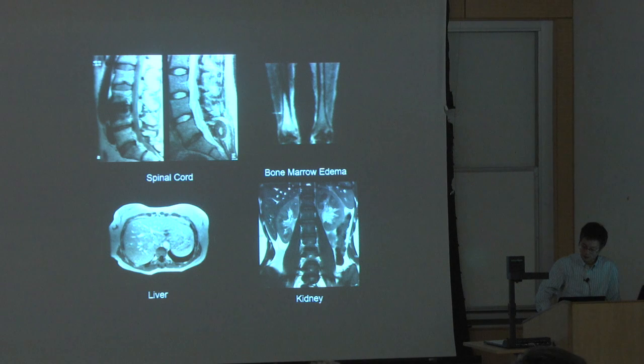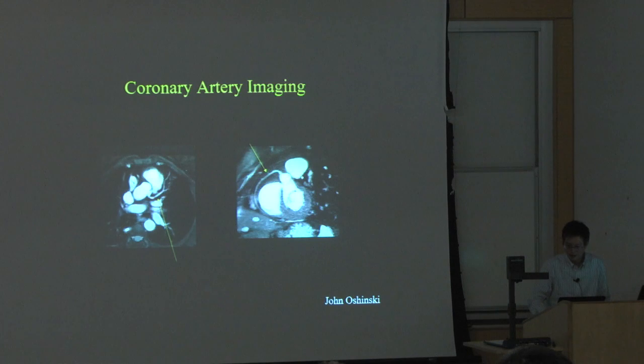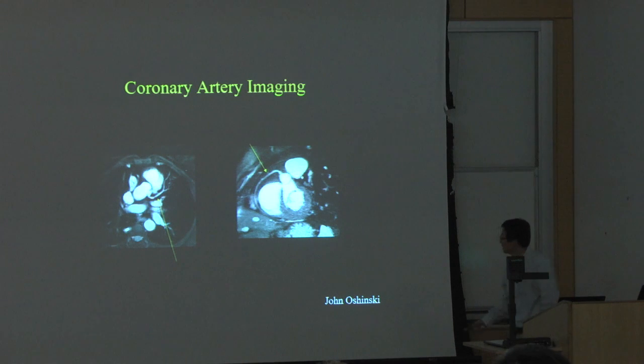But for the rest of the time, I want to talk about beyond that structural imaging. I said you can do cardiovascular imaging. You can do brain function. And also, you can look at some biochemistry, and you can look at molecular information. One last question. What's the typical resolution? What's the smallest structure you could see? A rule of thumb would be about a millimeter. Yeah. So this is an image that you can get now. You can get the coronary artery with MRI.